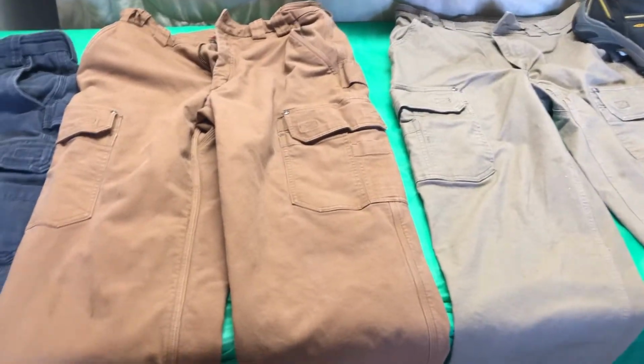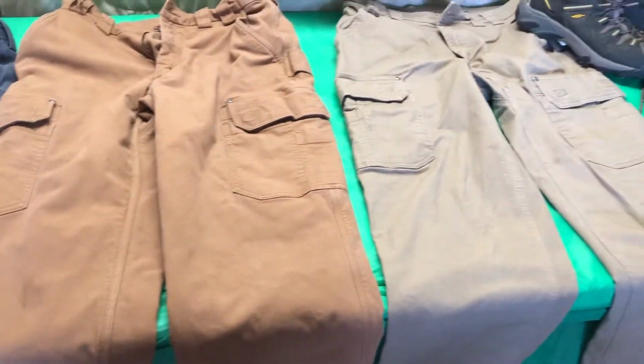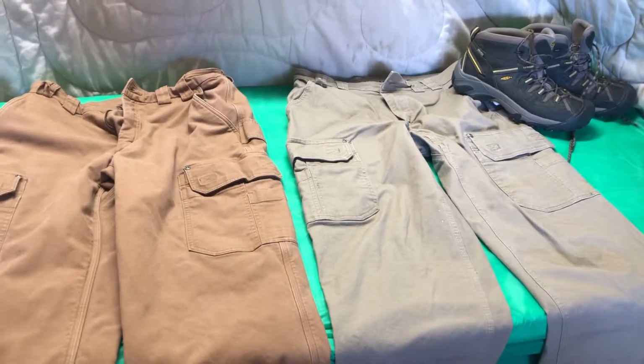But the company is Duluth Trading. I'll hashtag it at the bottom, but it's definitely something, if you're looking for an item of clothing to maybe try, that might be worth popping into some day you're passing.